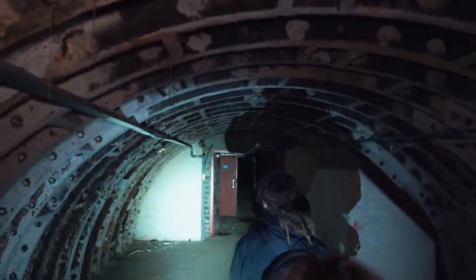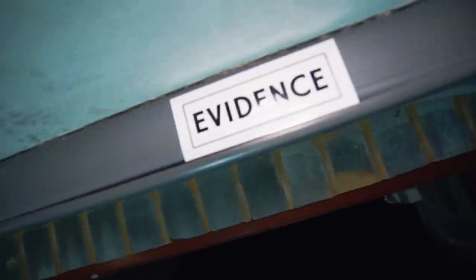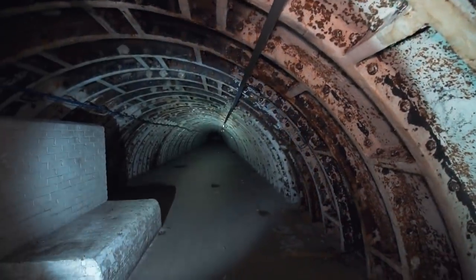Oh yeah, what's that? Oh, it's a reflector, isn't it? Yeah, what the hell is this? Check this out, evidence. Why is there an evidence sticker on there? That's random, isn't it? Evidence.